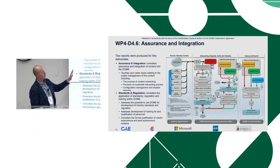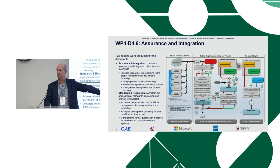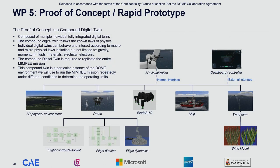Right, I won't go through this in detail. So basically, assurance and integration, standards and regulation. The main reason to put this up there is to say that that was also at the core of what we're doing. We're not completely running off at a tangent here. I think the most important part, and the stuff that most people identify with, is when they actually start to see something. And I'll play a video in a minute, not yet, please.